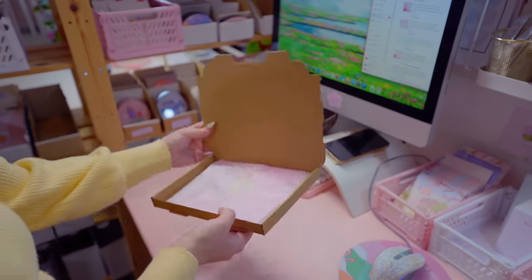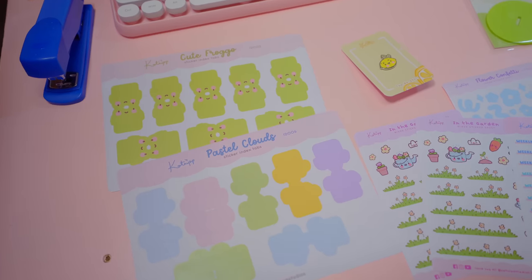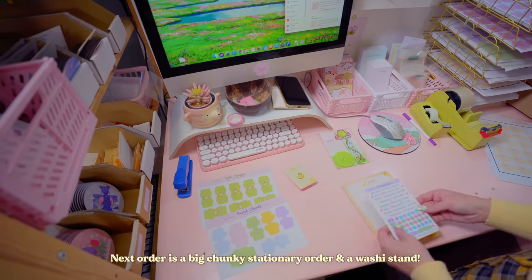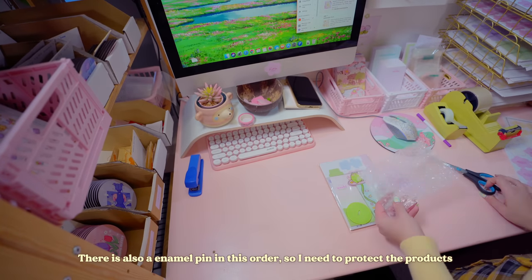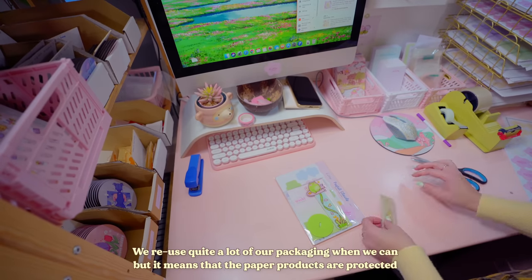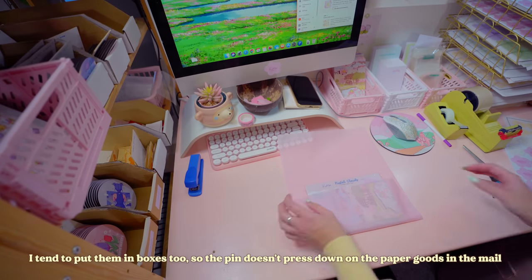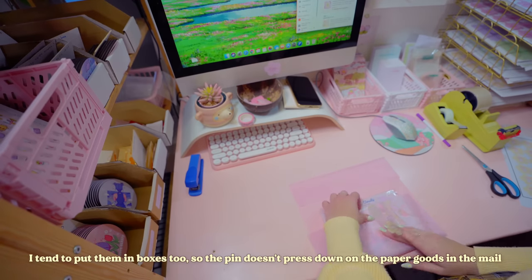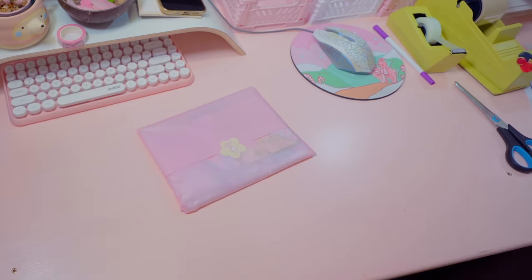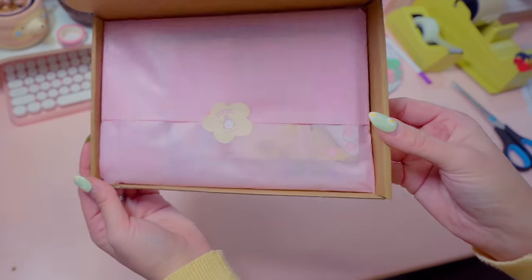That's so satisfying. It is a perfect package.